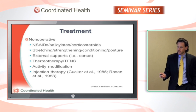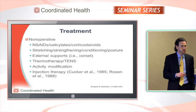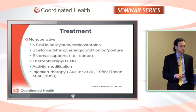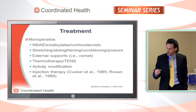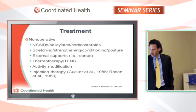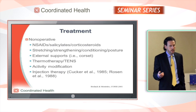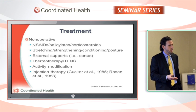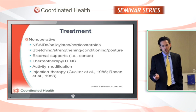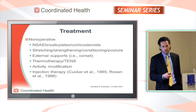We modify your activity. If you have a real bad disc herniation, I shut you down. Don't have you pick up anything more than 5 or 10 pounds if it's an acute disc, especially if it's extruded. And then finally, injection therapy, which I'm generally a proponent for, particularly for a disc herniation or bad stenosis. Try the corticosteroids unless there's an indication to not do that.